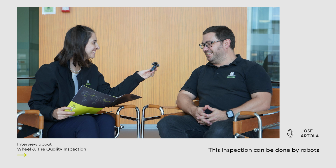This inspection can be done by robots or manually. Obviously, with robots, it's easier because everything is measured so that the robot can insert the valve into the hole. By means of 3D guidance, it's determined where the insertion hole is. A photo is taken to see if it's inserted correctly. If it's manual, we would first have to take a photo and see where the hole is. Then the rotator changes the direction of the rim and positions it towards the camera that takes the photo to see if it's correct or not.